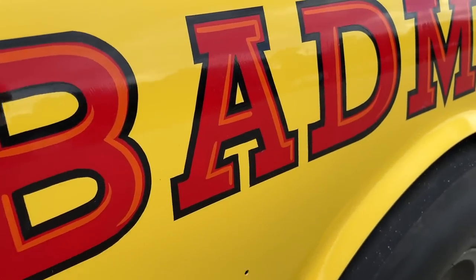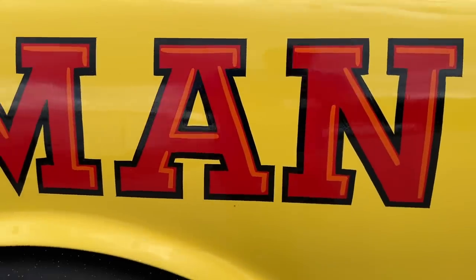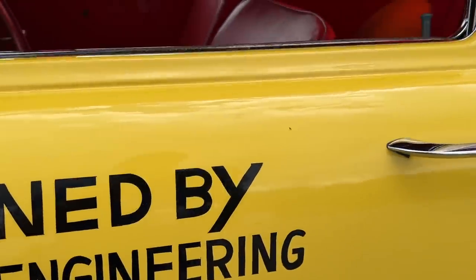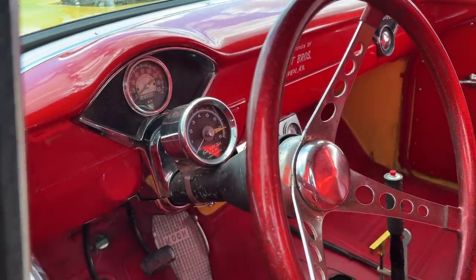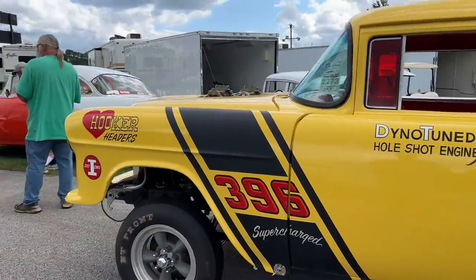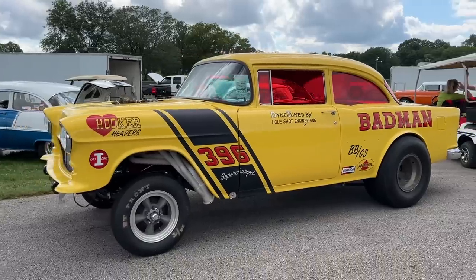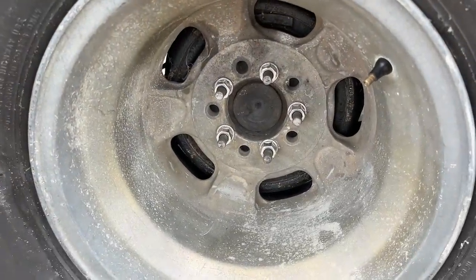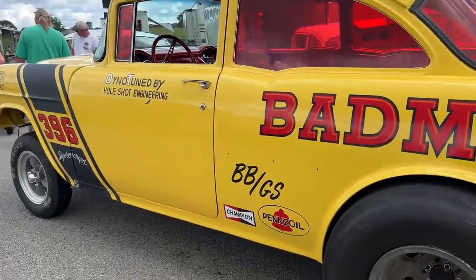Here's another one I saw in the pits. This is the Badman 55 Chevrolet. If you're familiar with vintage model cars, you'll recognize the paint scheme. Even though the model car was actually a two-door hardtop and this is a two-door sedan, this still has the look nailed down perfectly. It's got the diagonal satin black stripes with the 396 lettering, the red Lexan windows, and it has the perfect gasser stance. And you'll also notice it's got a set of magnesium Halibrand wheels on the back. This thing is really cool.